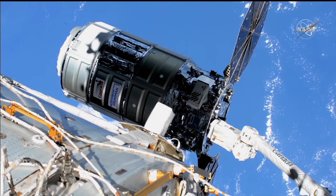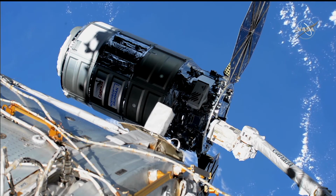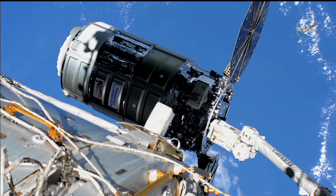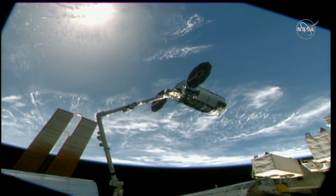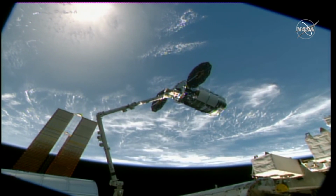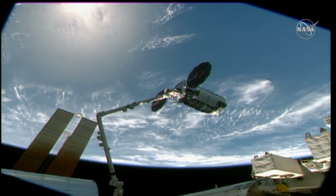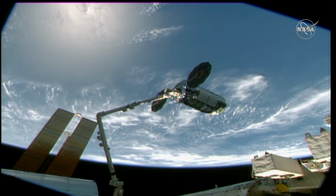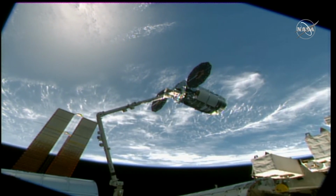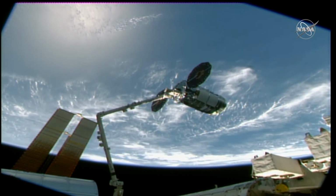Those words from Soichi Noguchi and Mike Hopkins welcoming the SS Katherine Johnson aboard the space station. This morning, Cygnus was captured at 3:38 a.m. Central Time, 4:38 Eastern Time. Following a textbook rendezvous, Cygnus was captured as it was flying 261 statute miles over Oman. Cygnus was captured by JAXA astronaut Soichi Noguchi with NASA astronaut Mike Hopkins backing him up.